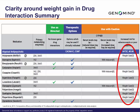In addition to the inducers phrasing in the drug interaction summary, we have also added a notation for weight gain risk related to second-generation antipsychotics and the MC4R and 5-HT2C genes. The checkmark from the previous version of Genecept did not do a sufficient job in identifying weight gain as the primary side effect associated with MC4R and 5-HT2C. We have added a weight gain notation to clarify that these genes are only predictors of weight gain and have no significant impact on efficacy or other side effects.